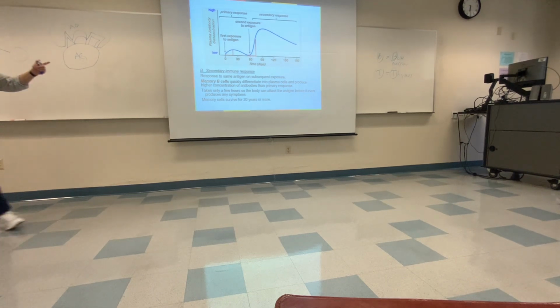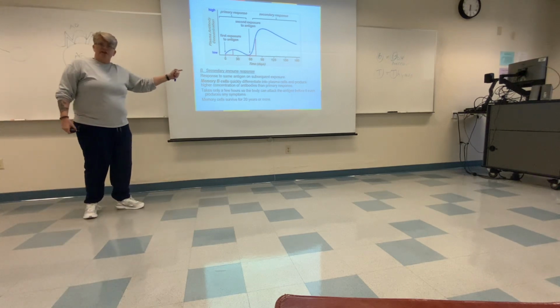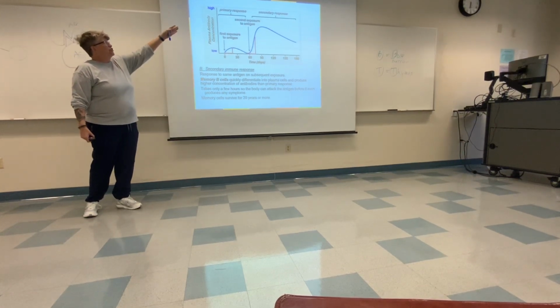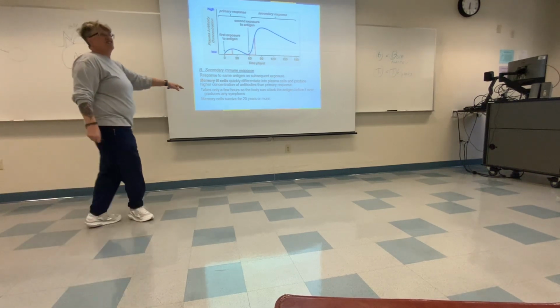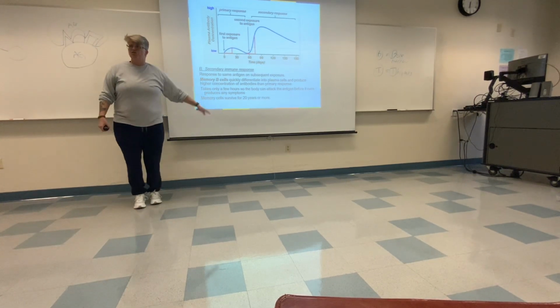So IgM, initial disease, primary disease. IgG is your secondary response. Absolutely need to know that. Memory cells can survive for some diseases up to 20 years or more.